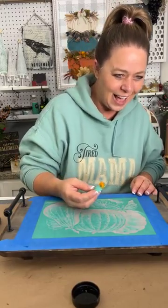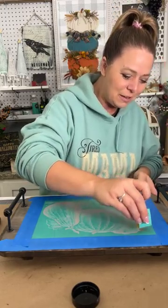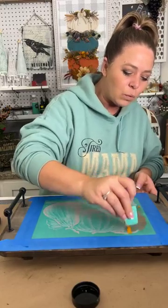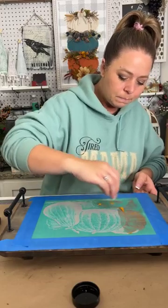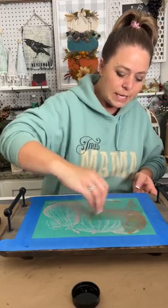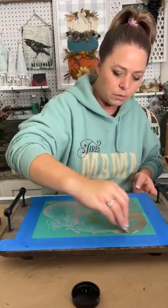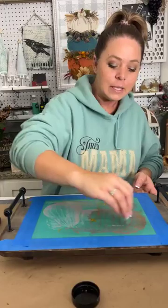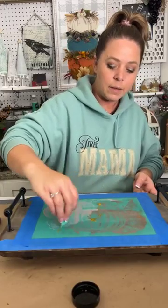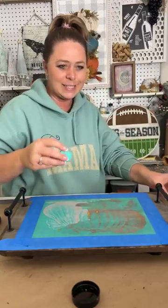Torch. Oh, you guys, thank you. So we're going to lay this right through this transfer just like we would any other paste that we've got. And any place that you see the teal is not going to allow that torch paste to go through. I'm thinking the etching cream is the other thing that you can use in the transfers. This, however, is torch paste.